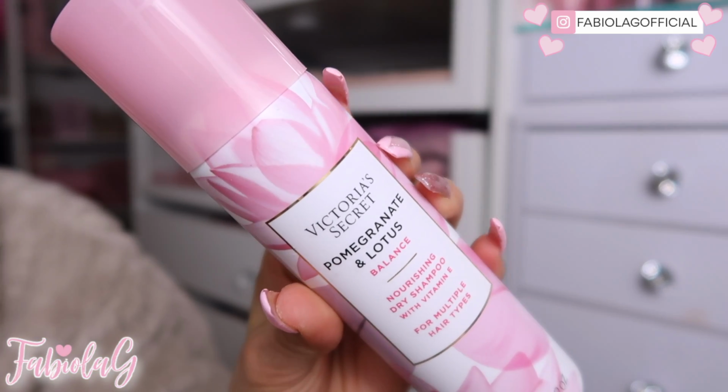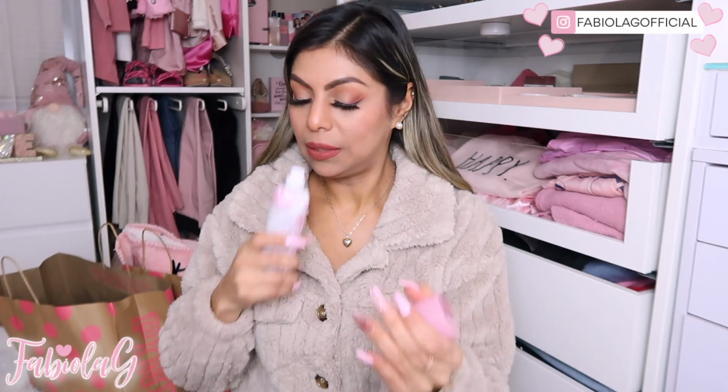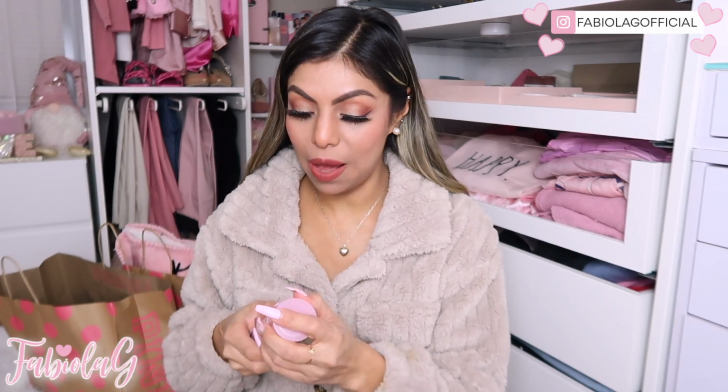I love this. It's the Pomegranate and Lotus Balance Nourishing Dry Shampoo with Vitamin E. And it smells so incredible. Like, I can't wait to use this in my hair for like second day hair. This is great. So I did pick that up from the Victoria's Secret.